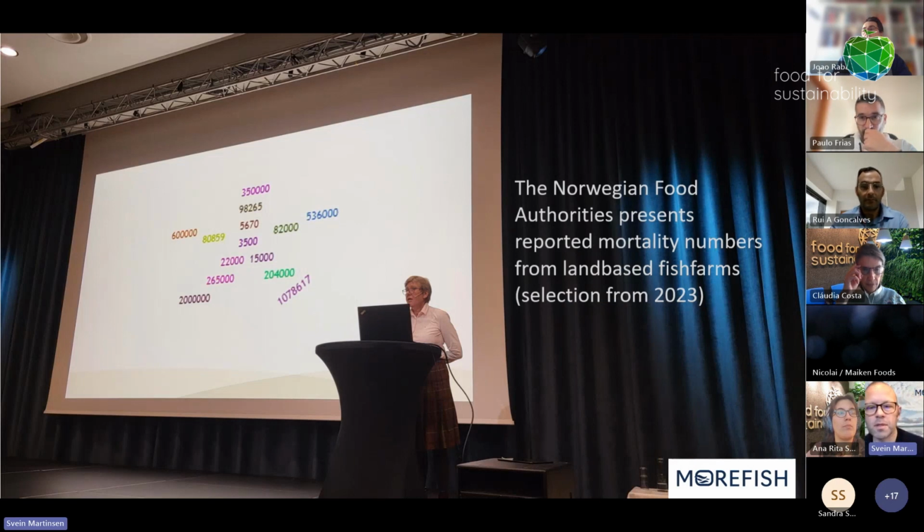But it's not risk-free, it's not 100% safe. These numbers were presented at our conference. We had a risk conference at Morefish a couple of weeks ago, and this is the mortality reported from several RAS, not only RAS farms, but land-based farms. As you can see, there are numbers up to 2 million dead fish in one case, and lots of other high numbers as well. And this is not good at all.